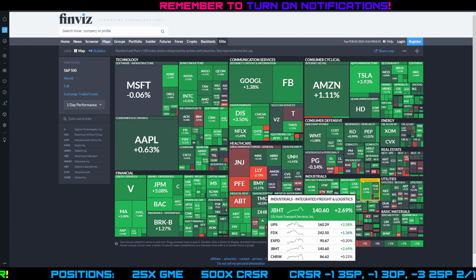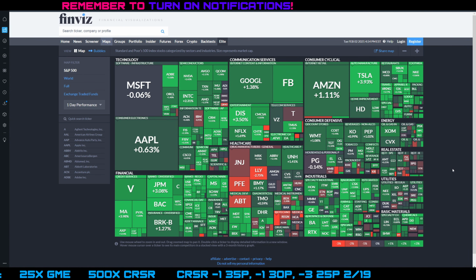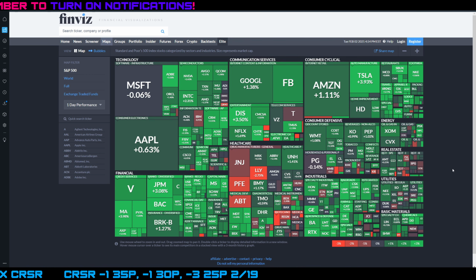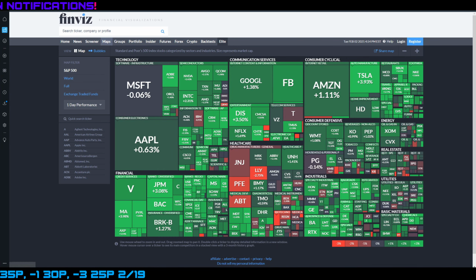Looking at the heat map here, you can see a lot of green on the board. So again, another nice rebound day today. We had a green day yesterday. We were deep red last Friday, so it's a good rebound two days in a row now in the market in general, so really happy about that. Let's get right into it.